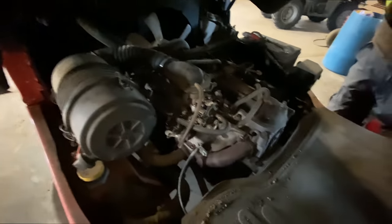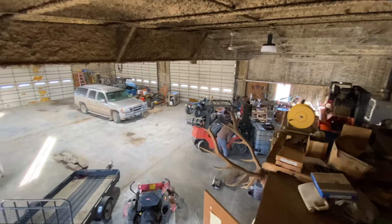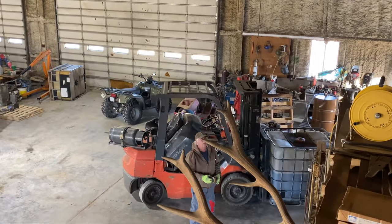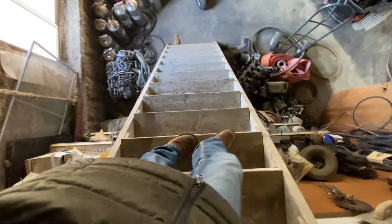Here we have the inner workings of the forklift. We can also walk up here and see what's up here. Pretty steep though. Oh, and it's running! Hi, Dad! Now we're gonna go back down these super steep stairs.